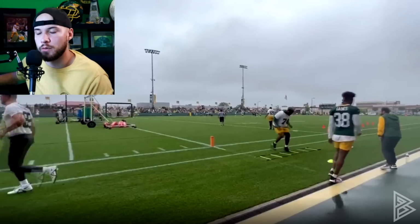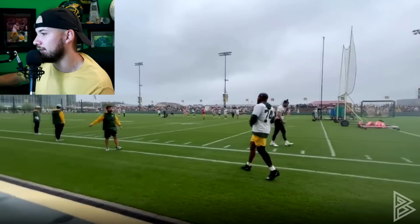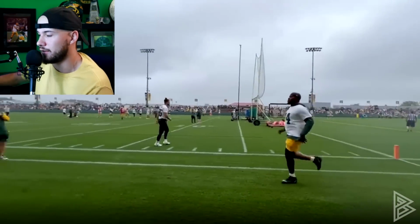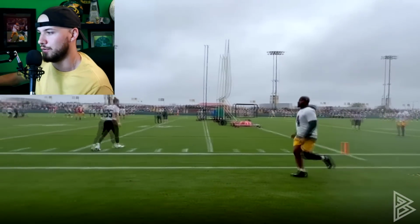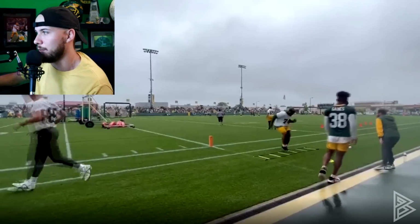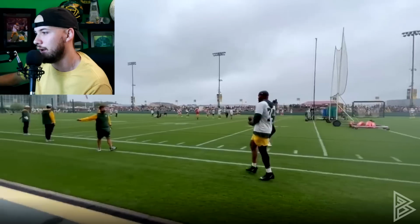And here's another one with Elgton. If you look, it just looks like he's a little bit light on that left leg. So, like I said, I see him starting on the PUP, which is fine. I think the Packers have a lot of depth at offensive line. And then, of course, if he's ready to go 100% week 5, that'll be a huge boost to the offensive line. Hopefully, David Bakhtiari is ready to go week 1. It would be a real shame if both of these guys weren't ready week 1, but I think Bakhtiari will. I have very, very high hopes.